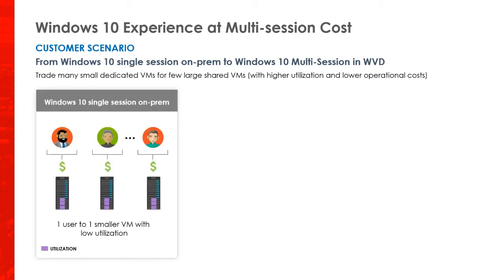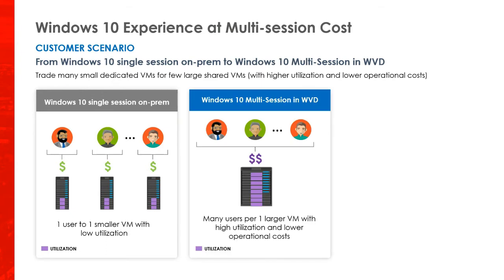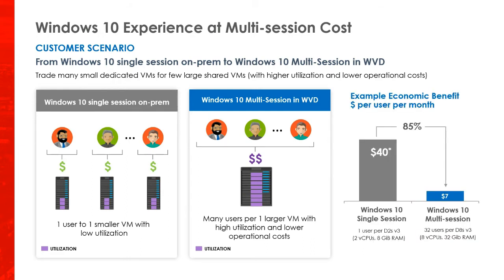On the left there, for a single session deployment, you need one small VM per user, which actually ends up with low utilization. In comparison, for a multi-session deployment, you can have a larger shared VM to support multiple users, so you can have higher utilization. And obviously then, since you have fewer VMs, you can expect lower operational costs and massive savings. This is the key differentiation of Windows Virtual Desktop. No other solution in the marketplace can support Windows 10 multi-session.